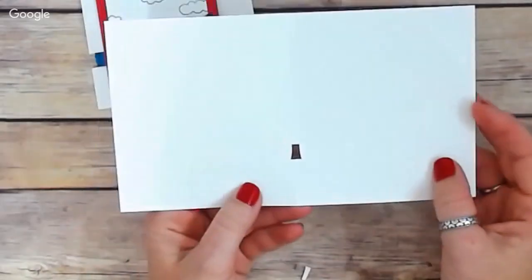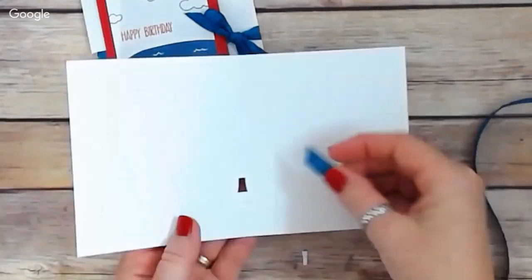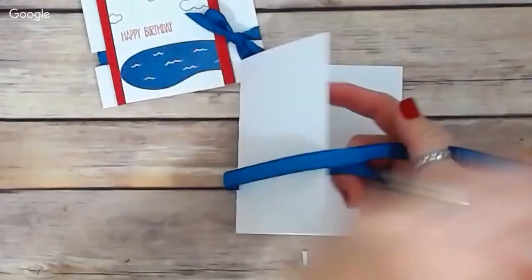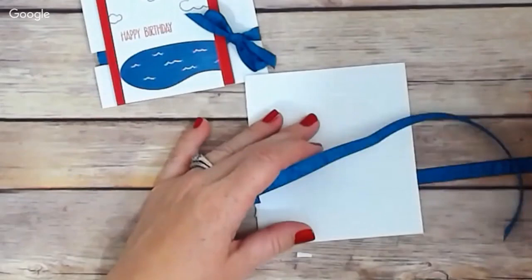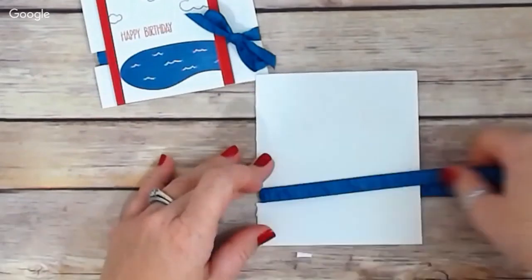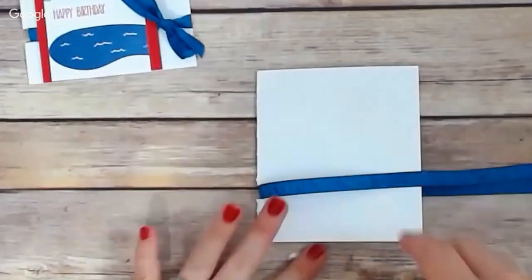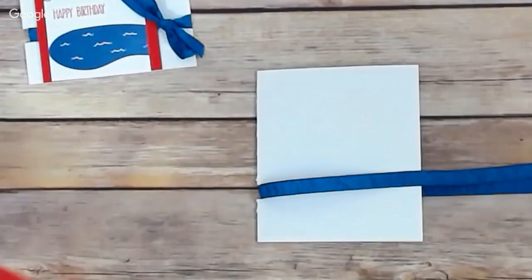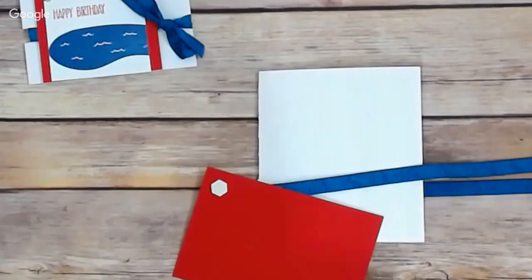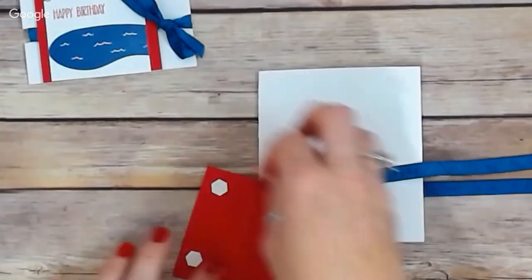So then you have like this little hole. It really doesn't matter what the hole looks like because you're going to take the ribbon, you're going to run it through the inside of the card and pull it out onto the other side. Now, I don't tie my bow until I'm finished, but I do need to have already run this through because my red paper is going to go over the top, right? So in order to have that happen, I have to put my ribbon through first so it'll hold in place.